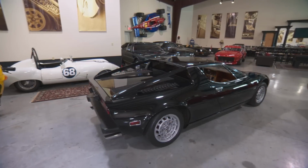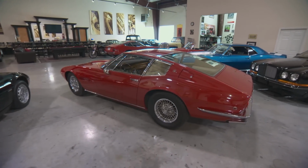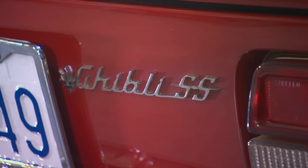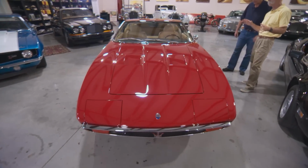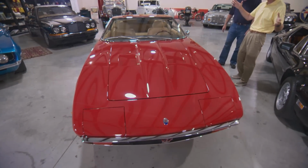You got a couple here that I just think are interesting cars, and I appreciate that you let me pick these as the ones we're going to do today. So let's start over here with this '72 Ghibli SS. These are the wildest cars. I've always loved these cars. Great in design, huh? It really is. It's not a small car.